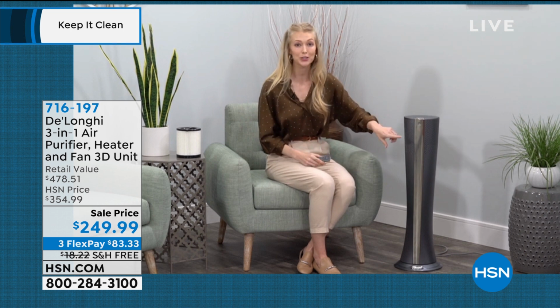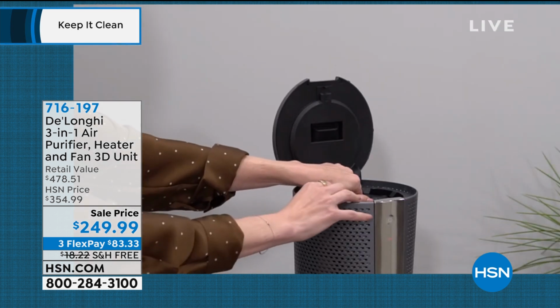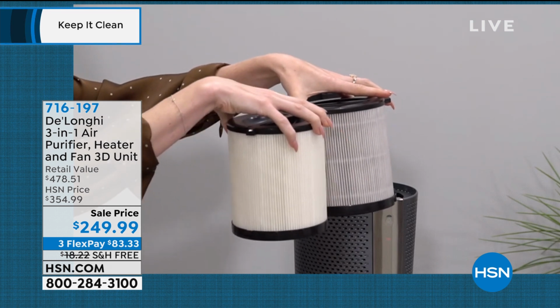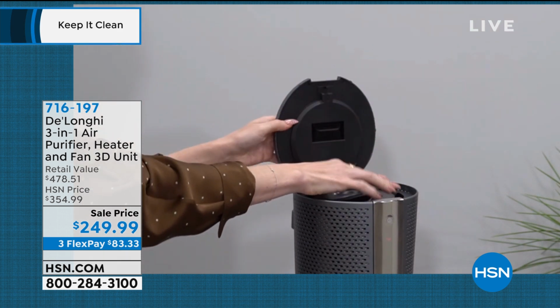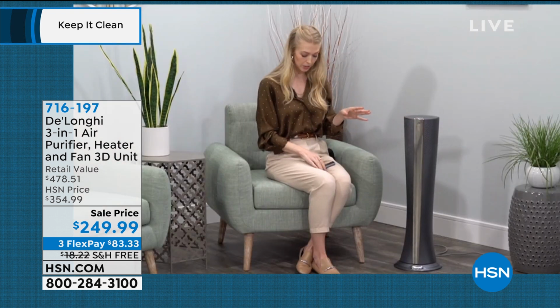And again, another thing you don't have to worry about is that filter. So there's actually going to be a display that pops up on the front about every 6 months, depending on how often you run it. And that's going to let you know when to change the filter. When it's time to change the filter, all you're going to do is pop open the top, and then the filter is going to come out. Now, this one has been used. We have a clean one here, so you can see the difference of just how much this is going to trap. Now, when you're ready, you pop in the new one. There's arrows at the top. You just put it in and twist it, close it, and then you're good to go for another 6 months.